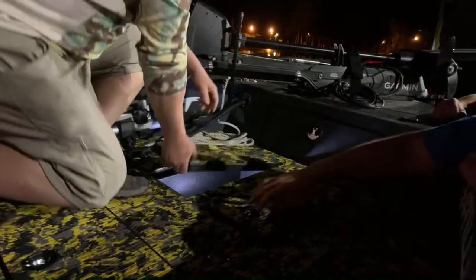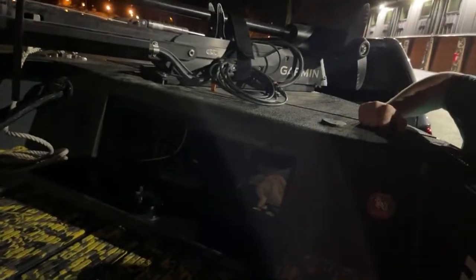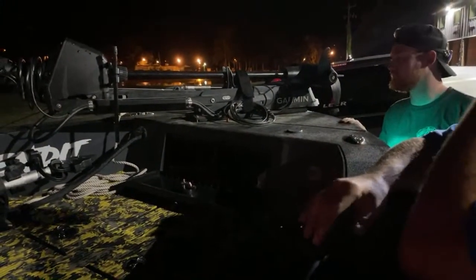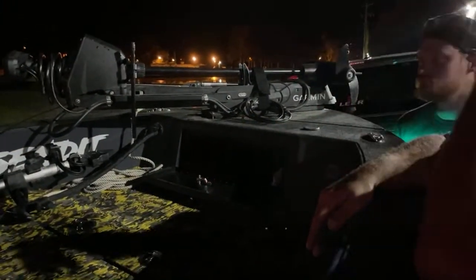Wow. And then he's got access to everything up front, all the electrical for his electronics. You did that glove box there? Well, this is built into the whole front, formed in there. He's got a sea light pole that he hooks on the side.